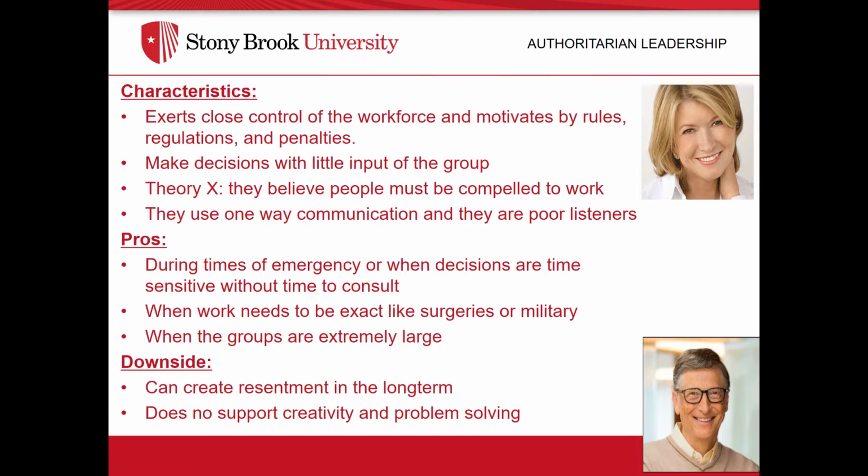Now, this style of leadership has been frowned upon in recent years, but there are pros and cons of this leadership style. The pros include during times of emergency or when decisions are time sensitive and you don't really have time to consult everybody. An authoritarian leadership style really takes a commanding lead. The next one is when work needs to be exact, like in surgeries or in military operations. The authoritarian leadership style tends to work out better. Or also when there's large groups to work with.